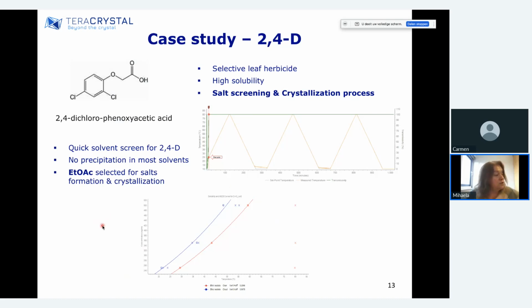Then another case study was also on an agrochemical compound, and that was 2,4-D, 2,4-dichlorophenoxyacetic acid. And this is a more selective leaf herbicide. And what we saw here again, it was this very huge solubility. And you can see it already here that the compound, as soon as you drop it into a solvent, goes immediately into solution. And then even if you cool and heat and cool and you try, nothing, it's still a clear solution. So transmissivity is 100%.